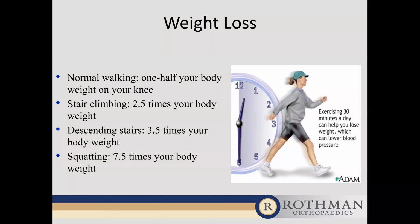Weight loss. This can be a touchy subject for a lot of people, but it's really important to discuss because when you think about the stress that gets put on a knee as a weight-bearing joint, and as you increase your activity from normal walking to stair climbing to going downstairs and squatting, you start increasing the amount of body weight force that these joints feel. And especially when you look at something like squatting being 7.5 times your body weight, you know that every time you lose a pound, it's like 7 pounds off your knee for that activity. So that's why even small amounts of weight loss can really make a huge difference.